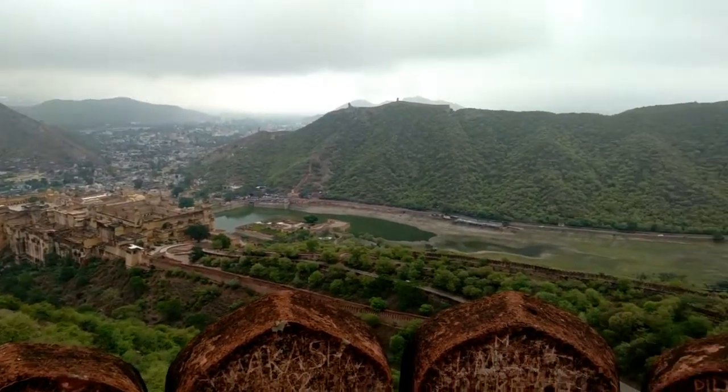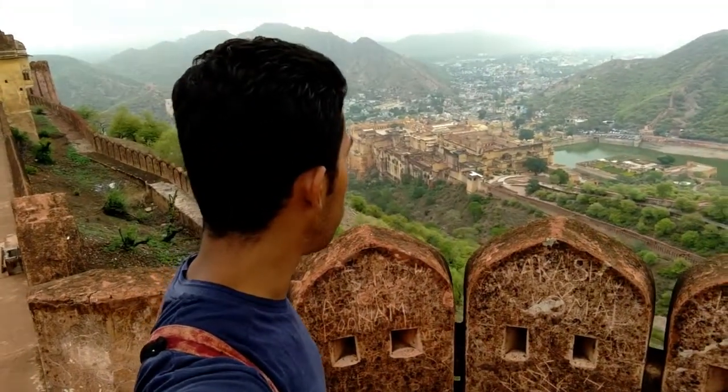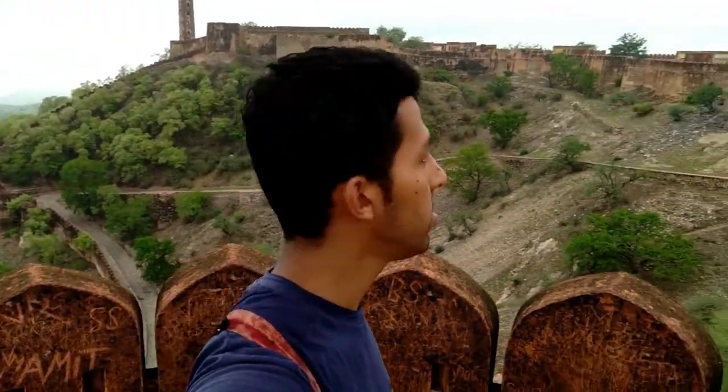Okay, I think this is one of the highest points here in this fort. It's really beautiful. Amir Fort, and this is Jaigarh, where I'm at now. And that must be the highest point, I think, over there.